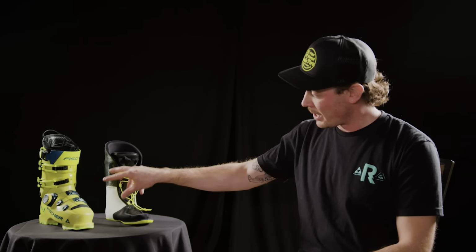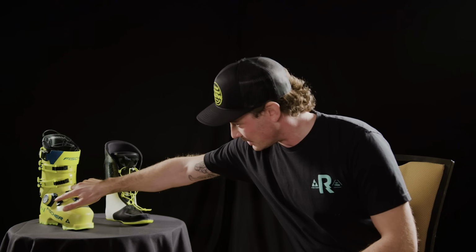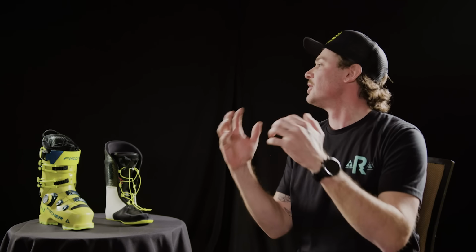This new Alpine system from BOA is only on the MV boots because, as you can see with the integrations, it can't just be added after the fact. It needs to be integrated from the very beginning, also informed by how you shape the last to actually get it to function. Probably going to be more in coming years. I think the industry is making a pivot here, more to see, but MV boots are the only ones with BOA.